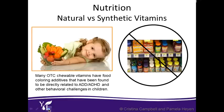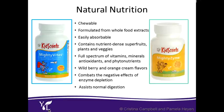Nutrition, natural versus synthetic vitamins. Oh, look at all those marketing ploys, Flintstones and the gummy bears. Many over-the-counter chewable vitamins have food coloring additives, and they've been found to be directly related to ADD, ADHD, and other behavioral challenges in children.